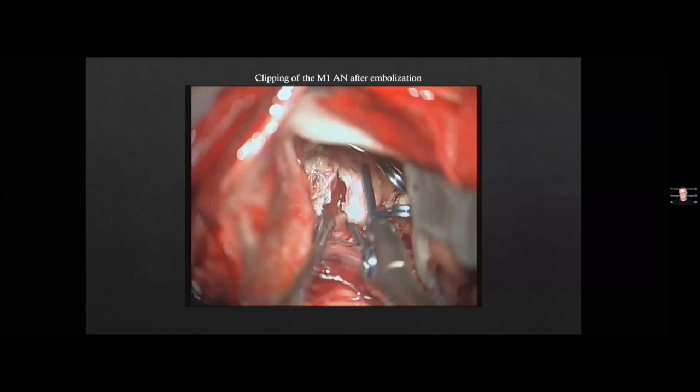Sometimes after stenting combined with coiling, there is still some recurrence. So we can treat it. We can see it's apparently a recurrence. The aneurysm dome still keeps enlarging, so we have to treat it with clipping. But there are so many coils in the cavity, so we have to remove them.